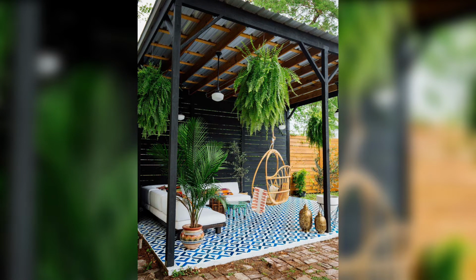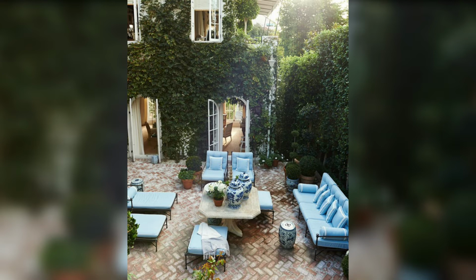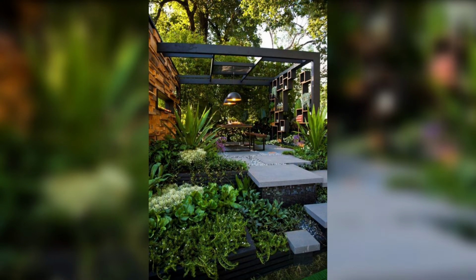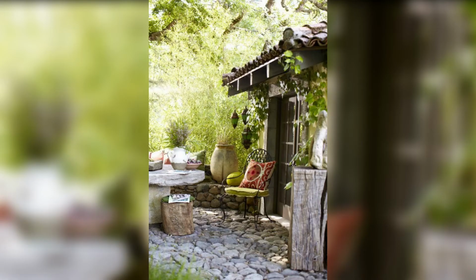Number 1. Comfortable outdoor seating. The foundation of garden outdoor living begins with comfortable seating. Whether it's lounge chairs, hammocks, or a cozy patio sofa, ensure your seating is inviting and relaxing. Choose durable, weather-resistant materials and cushions for long-lasting comfort. Arrange seating areas strategically to take advantage of scenic views or create cozy nooks for intimate conversations. Add colorful throw pillows and blankets for a touch of coziness and style.